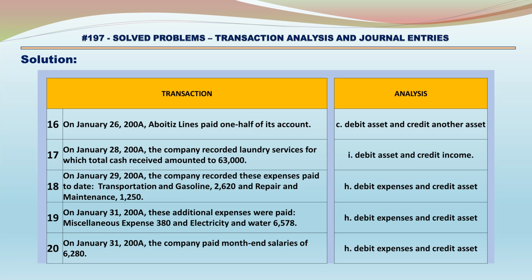Analysis. I. Debit asset and credit income. Transaction 18. On January 29, the company recorded these expenses paid to date: transportation and gasoline 2,620 and repair and maintenance 1,250. Analysis. H. Debit expenses and credit asset. Transaction number 19. On January 31, these additional expenses were paid: miscellaneous expenses 380 and electricity and water 6,578. Analysis. H. Debit expenses and credit asset.